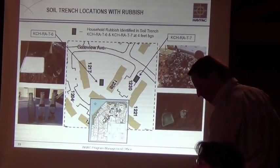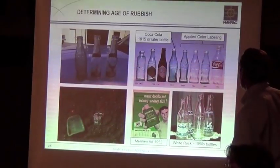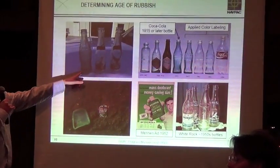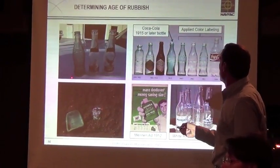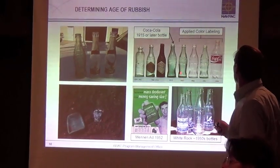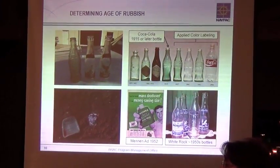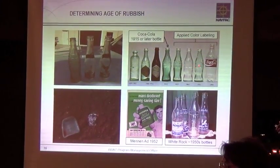So my contractor and I, we did a little research. We're trying to date when this rubbish is from. And one of the best things we found was this Coke bottle, actually. That design was something that comes from about 1915 to 1957. It falls in that gap because starting in 1957, Coca-Cola used what's called applied color labeling. It's essentially the white that they use to write the Coca-Cola.